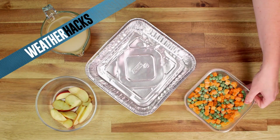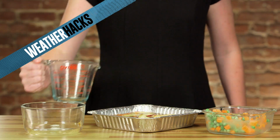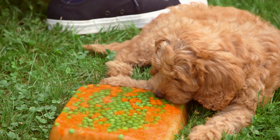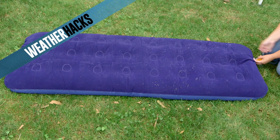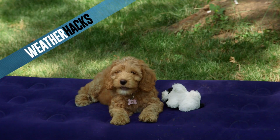Or use an 8x8 pan. Add veggies and or apple slices. Then freeze this pan and it'll last for hours in a shady spot. Either way, your dog will eat it up. No sweat. Do dogs sweat? Well, while we're trying to figure that out, here's another cool idea. Fill a heavy-duty blow-up mattress with hose water instead of air. Place it in a shady area, and your pet will be chilling on a special waterbed all day in the shade.